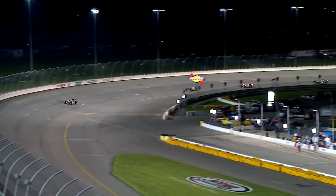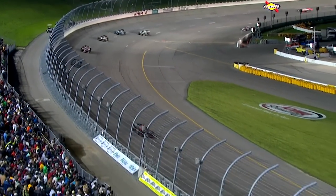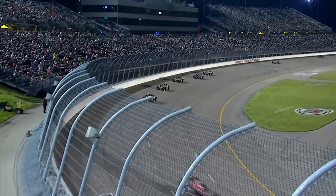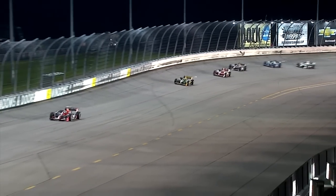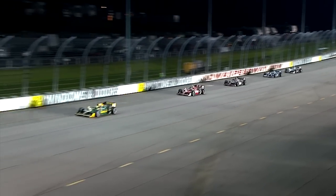Because here comes Dixon. And I hate to say this, that was a little bit of payback, I think, Marco. You know, Tony chopped, crossed the bow, I should say, aggressively of Marco on a couple of occasions, and he probably remembered that. And that was maybe payback.